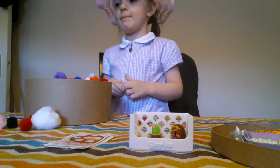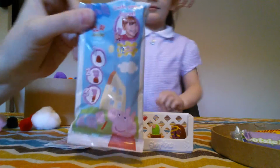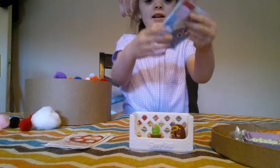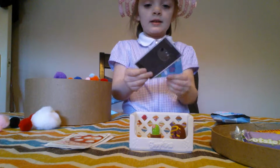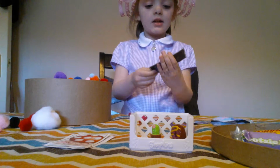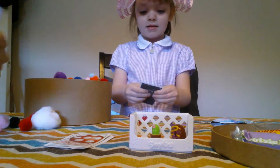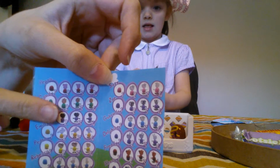And I got Peppa Pig. It's a Peppa Pig Clay Buddies. Create your own figure. I love these. I never got one of these before. Did Gwen get one of these? Gwen did not get one of these. And I got Daddy Dog. Okay. Who did you get? Here's the checklist. There are a lot you can collect. And we got this one right here, Danny Dog.